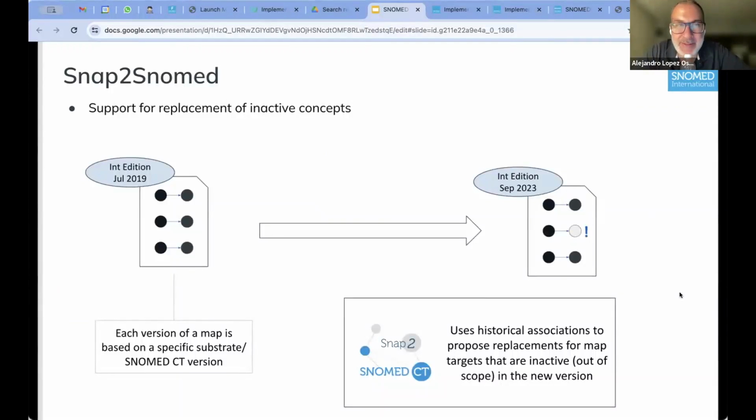And the other one is the replacement of inactive concepts. And you can see this as a theme. We talked about this when we talked about questionnaires. We talked about this when we talked about subsets. Every time you create things in SNOMED, you're always checking in the future if something has changed, if any of the concepts you use is now inactive or things like that. So when you upgrade your map to a new edition of SNOMED, maybe one of the concepts selected as a target is now inactive. And maybe there's a historical association that will guide you in selecting the replacement of that.